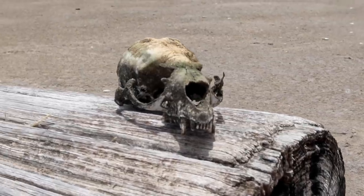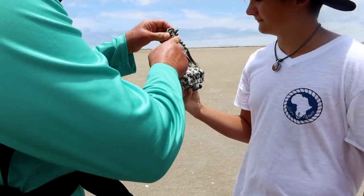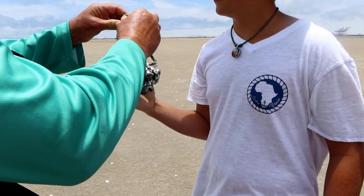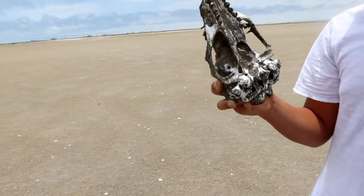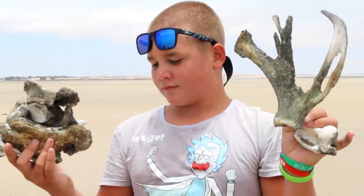We ended up finding a lot of seal bones on this beach. Nothing will hurt you, with some serious teeth. If he wants to bite you, he'll take you. Are you sure that's not someone's chihuahua? Yeah. Yo, that's a jeep straw, hey? It's a quad bike, it's 12. I'm gonna make a puzzle, put all the seal pieces together again.